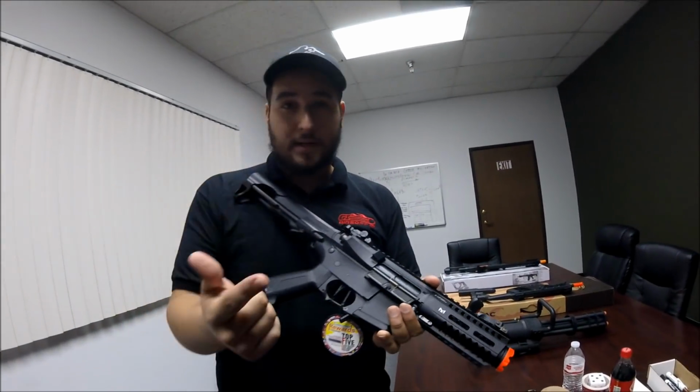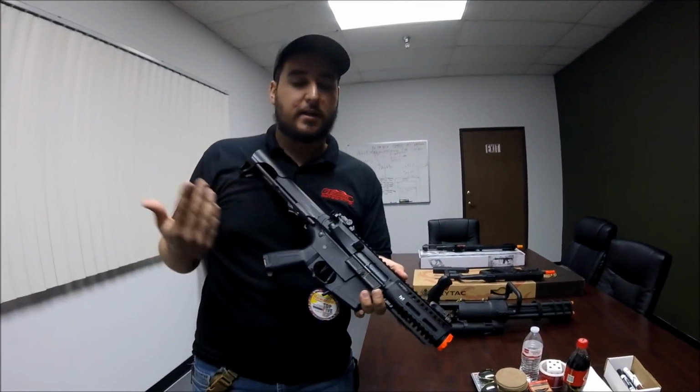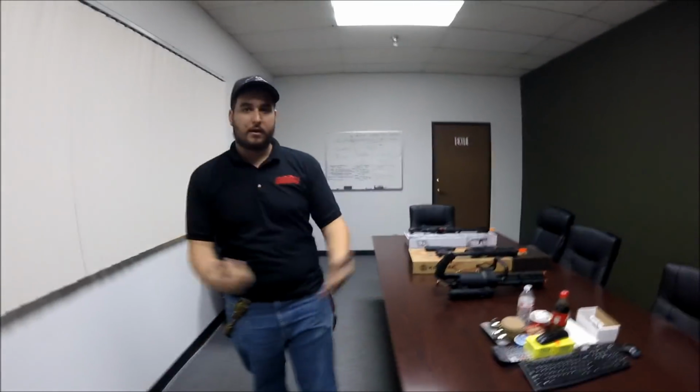And you can even take the Prometheus barrels that are cut for Krytacs, drop them in here and get better performance than the stock Vector. But obviously, if you drop the same barrel on that, you'll get the same performance. Yeah, exactly. So this is our pick for number 2. Yep. So before we go on to number 1, we're just going to have an honorable mention.